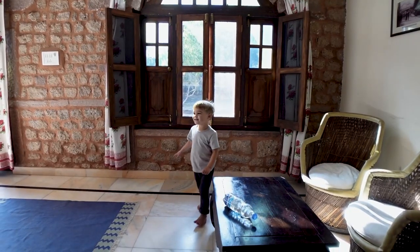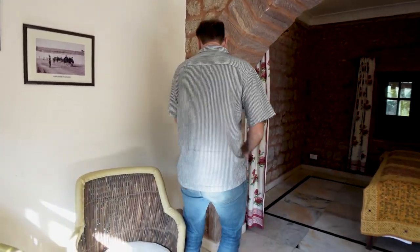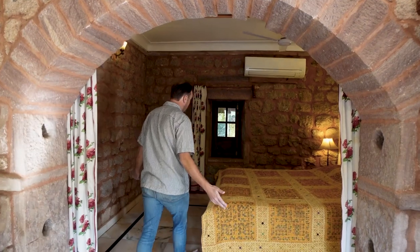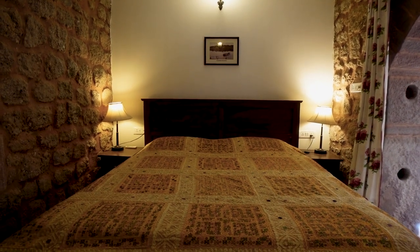Little seating arrangement here. Now, these arches, I mean, look at the stonework. Still got some of the old stable stuff here. I guess that was for doors, I don't know. And now, the bedroom, beautiful. Very, very comfortable beds. Not too firm, not too soft. Beautiful bedding, and just a beautiful setting.